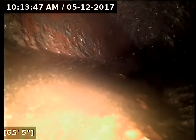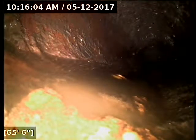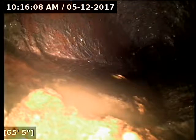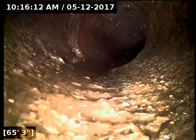I'm going to try and locate right here. I'm going to do markings about every 10 to 15 feet. I'm using white paint. Alright, located here, this is right at the street curb area. I just did a marking there right where the grass curb strip meets the curb. And I'm getting it 9 feet deep here.